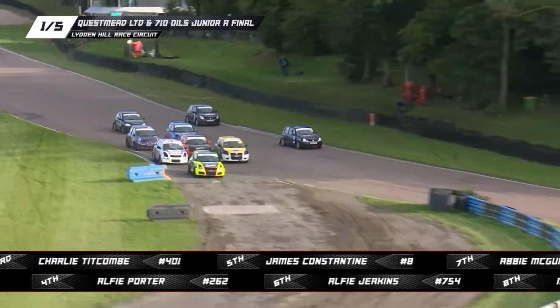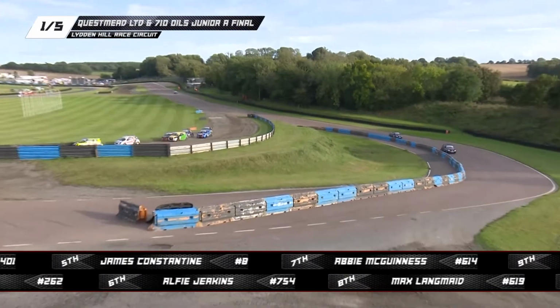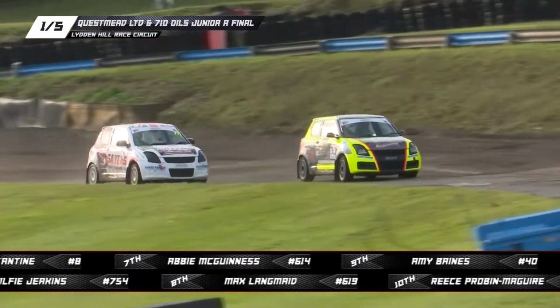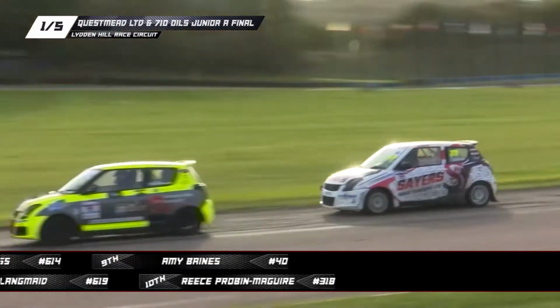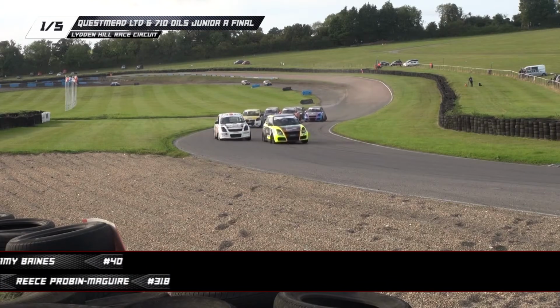down towards Chesson's Drift. Anybody going for the Joker lap at the first attempt? Yes, indeed, Abby McGuinness and Max Langmaid. Everybody has to go through that Joker section once in every race for a slightly longer lap, and there's a penalty if you forget to do so. So Luke Constantine leads. Ben Sayer giving chase up towards Devil's Elbow for the first time.